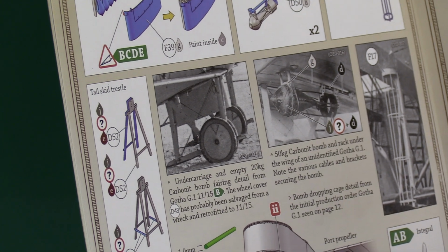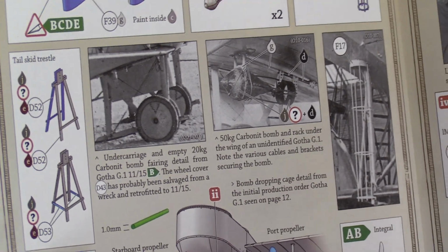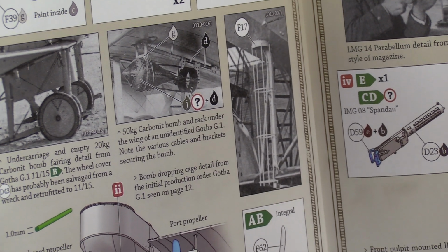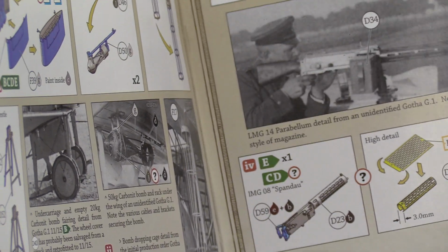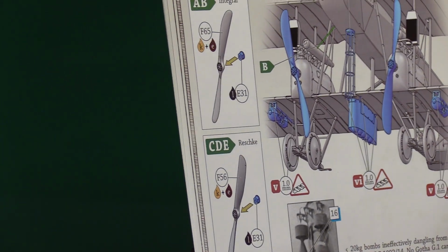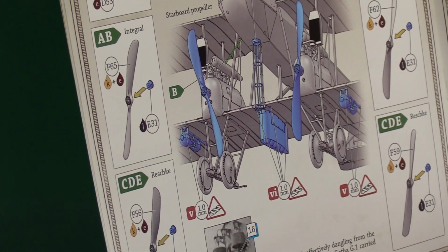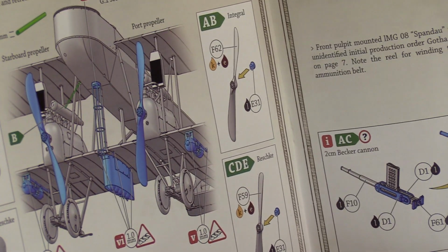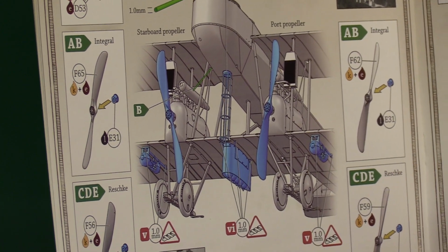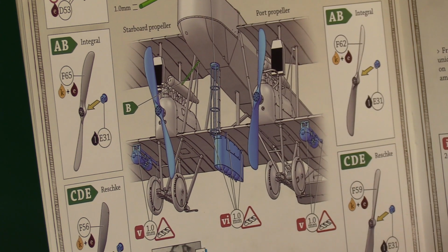You can see, it says here, you can see the carbonate bomb fairing detail. This time there's a bomb rack under the wing, which is obviously one of the slightly later ones. And then it's got a closer up photo of the bomb dropping cage. Wow, this is absolutely great stuff. What great detail here. And then you've got the propellers going on, the Integral or the Reschke propeller options, depending on which version you're doing. But look at this beautiful instructions. Look at the way they've called this out. It leaves you in no doubt how it should look. That is magnificent.